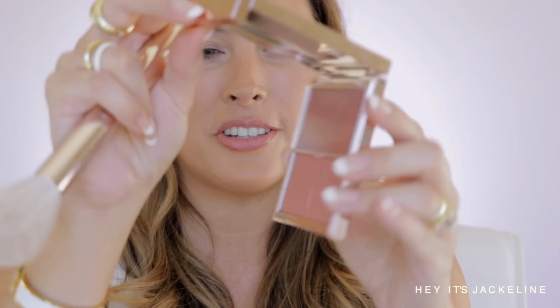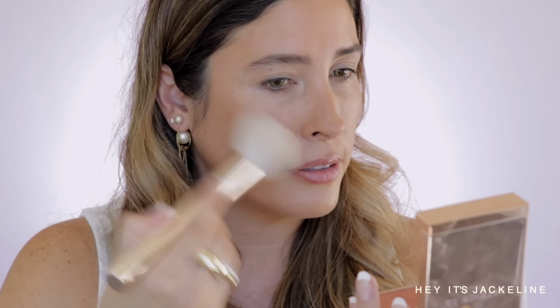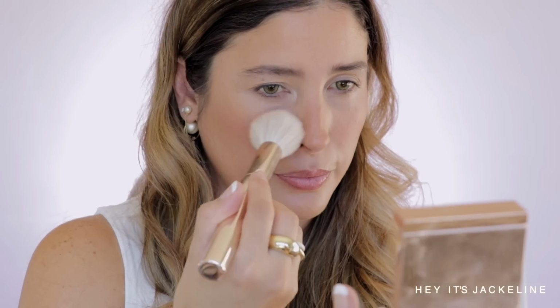For blush, let's use She's Blushing, and I'm only going to use the powder side. And I have right here a Patrick Ta Phase 1 brush. Very soft, beautiful, and lovely for either bronzer or for applying blush too. I'm very tempted actually to get the dual-ended brush, but I have a ton of brushes, so I had to be like, okay, what do I really need versus what do I really want?